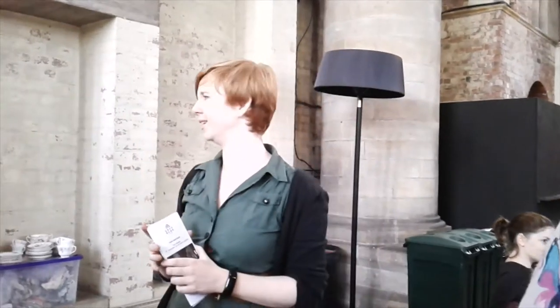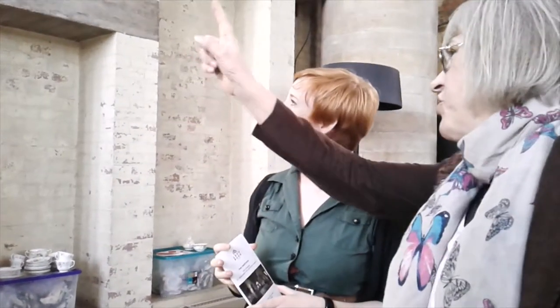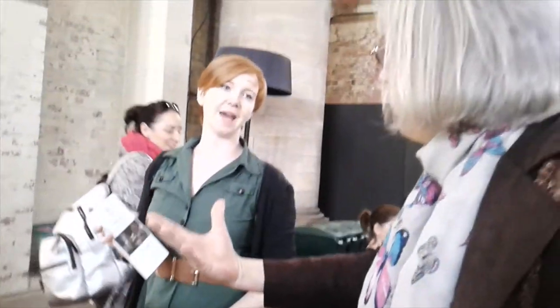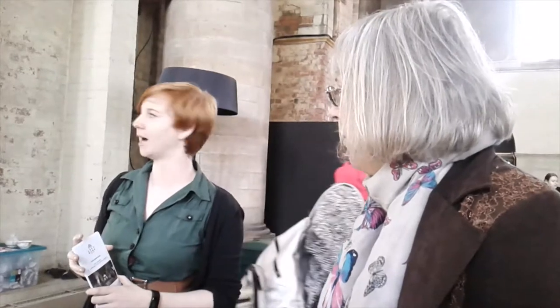Yes, I think it would have. Also, I noticed these circular windows here in the porch. They look very modern, don't they? Yes, definitely post Second World War. Yeah, absolutely. So they would have been added in when that was built in the 60s.